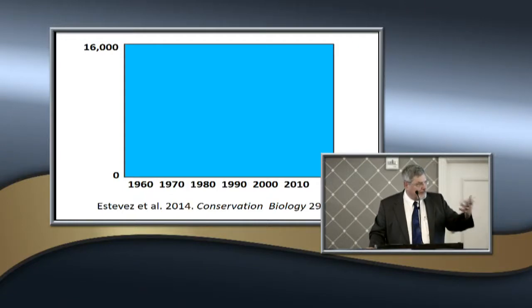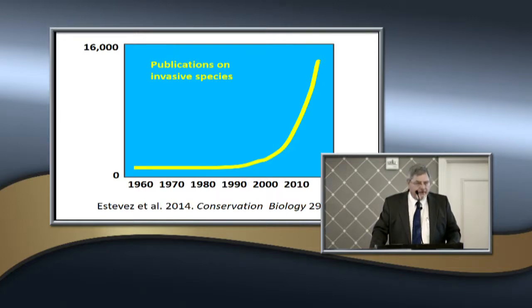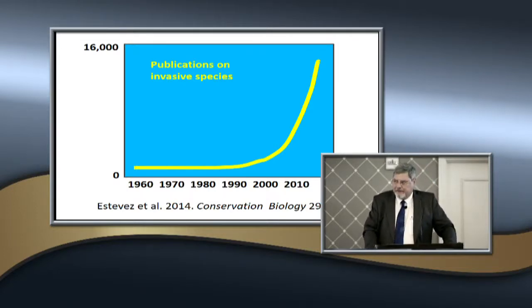Some of these were papers on invasive and northern snakehead that people in the audience have written. And in the last 10 years, this has gone to 14,000 individual papers on invasive species. We should know a lot, and we do know a lot globally.